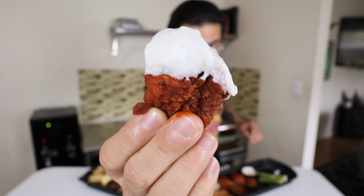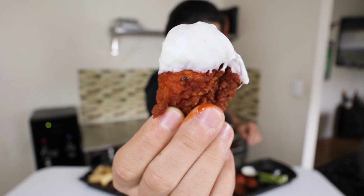So next up, we have their boneless wings. I went just traditional buffalo on this, and then the same for Applebee's. First bite. So I actually really like the flavor on these. It's got a tang and a subtle spice. It's nice. I do wish, if I'm being honest, just a bit more crispier.